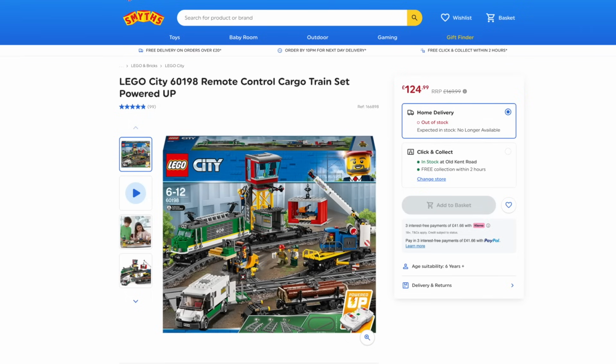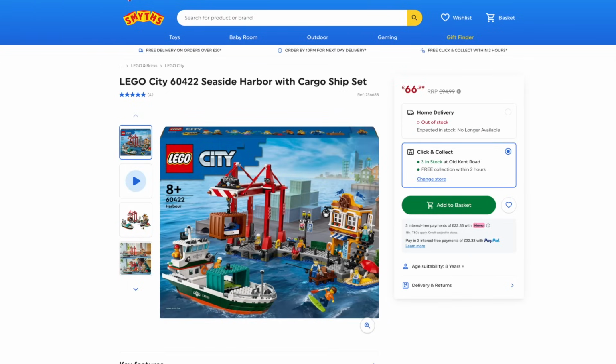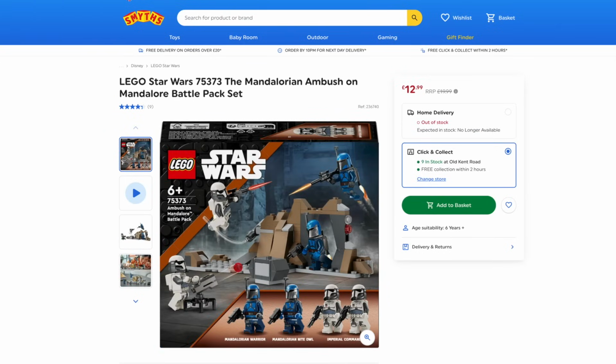I then spotted a couple of City sets that are worth mentioning. The Cargo Train set, originally $170, is down to $125, not a bad saving there. And also the Seaside Harbour Cargo set, originally $95, down to $67. And a good little price on this Star Wars set, the Mandalorian Ambush on Mandalore Battle Pack, originally $20. A lot of places are doing this for around $17, they're doing it for $13.